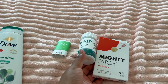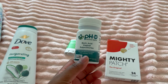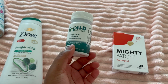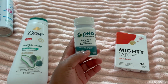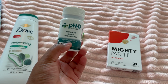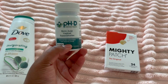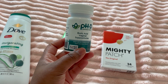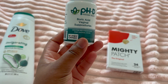Next, I'm going to go to my boric acid suppositories. I love these. These help me after my period. I had to re-up on these because, like I said, I'm on my period now and it will be ending soon. And girl, it helps clean you out so well. I love these. 10 out of 10. Every girl should have these. This is the only brand I use. I never used Triad or Honey Pot or any of those other brands. I trust them. They have stood firm for years. And it's women owned, apparently. I never even paid attention to that.